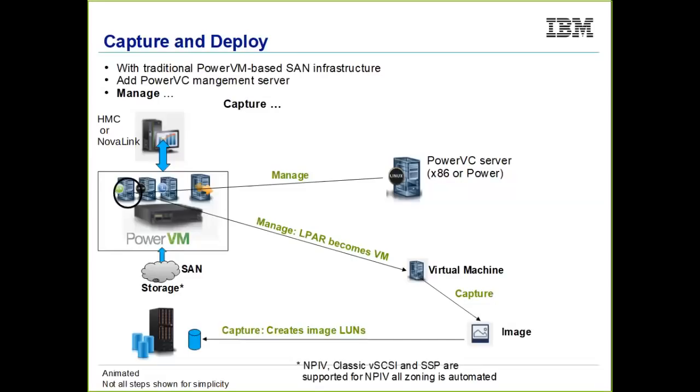So if we've got two root VG disks and a data VG disk, well, we can capture that virtual machine, and it'll go ahead and make copies on the storage array of those two root VG disks and that data VG disk. And it'll copy those images and just set them aside on the storage. We'll have that image representation within PowerVC.